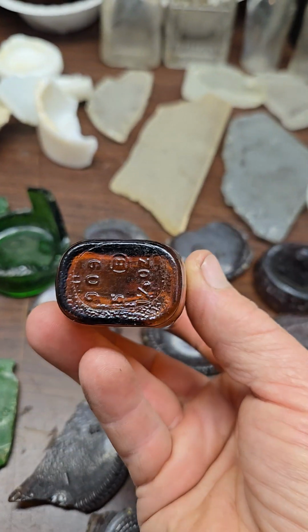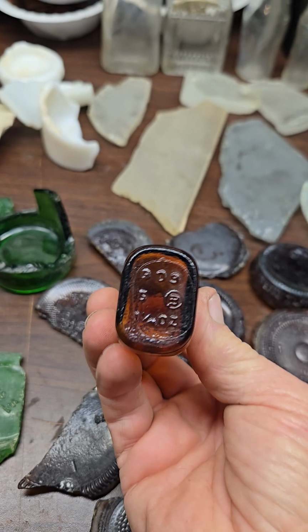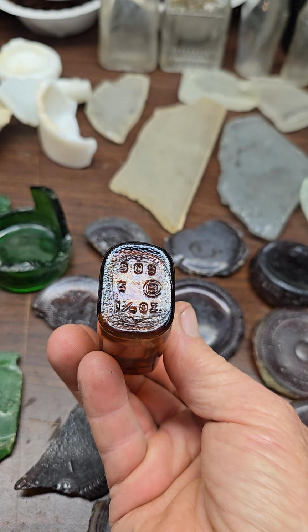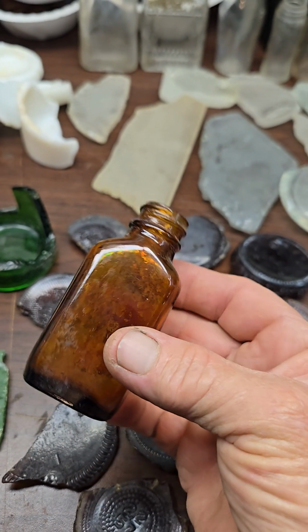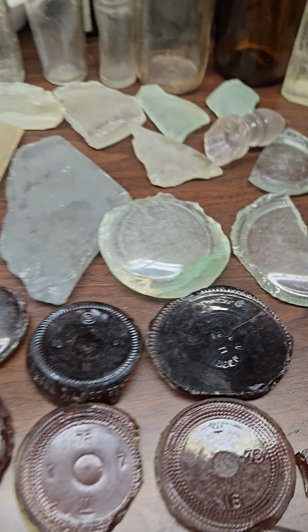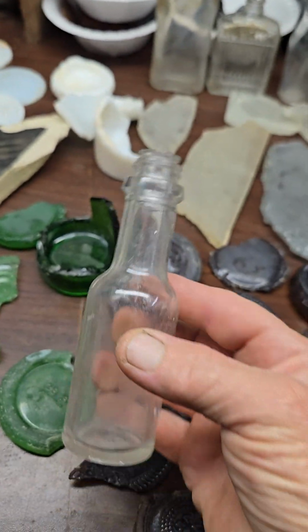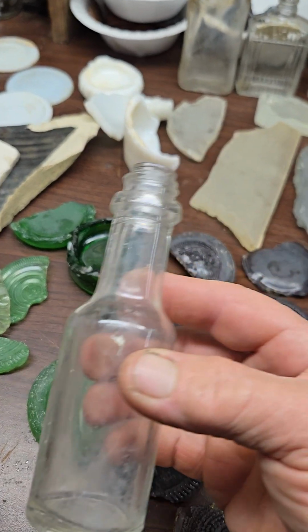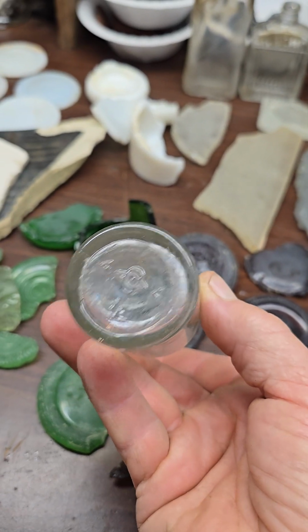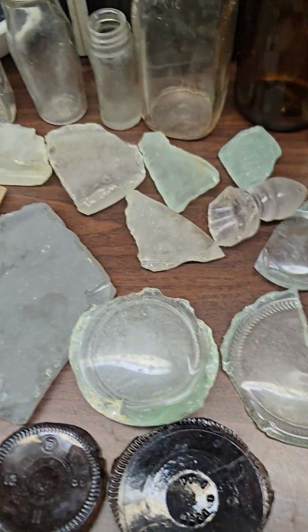This looks familiar. I think this might have been medicine. This could have been, who knows. It's a 1/2 ounce, that and the last one. That's the bottom. I don't know what the hell was in there. Tabasco sauce. Looks like maybe 8 ounces at the most. But that's the bottles.